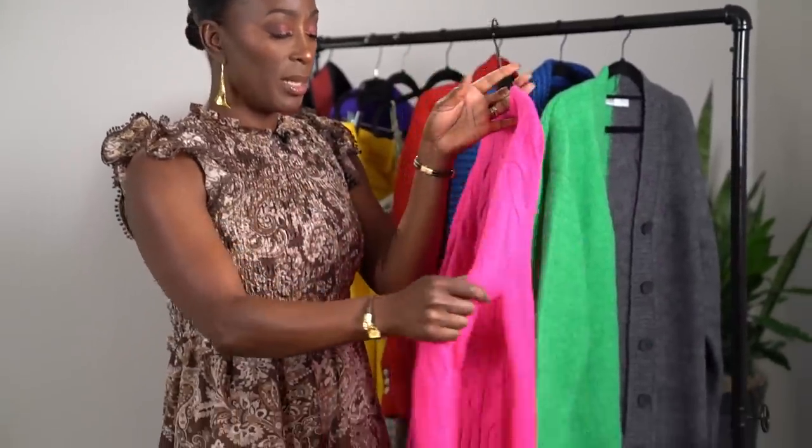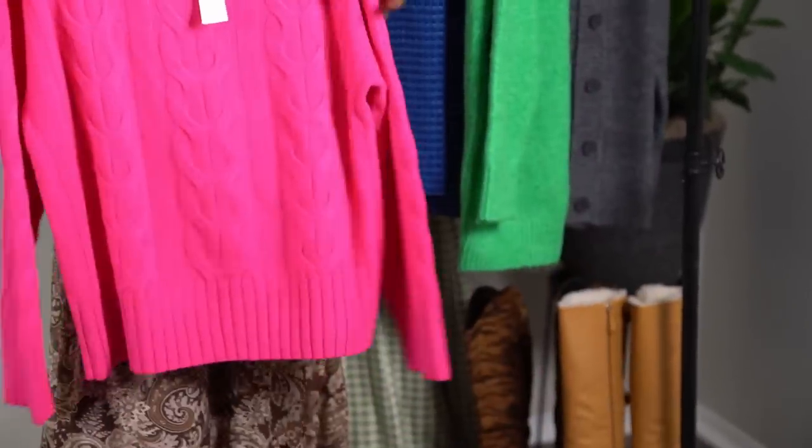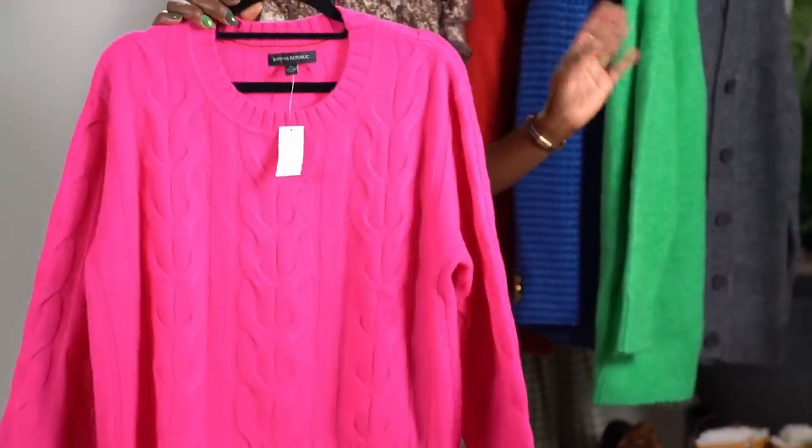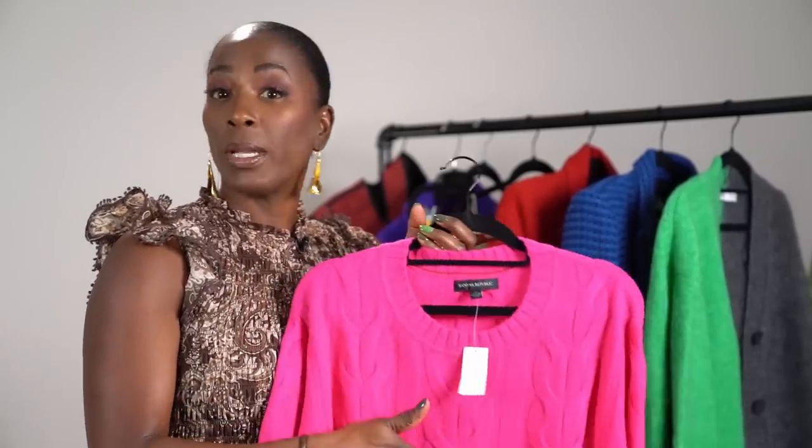I just love the cable knit in it, the texture, and it just made me happy just to see it. I can see myself styling this with some regular jeans and maybe some black boots or even some brown boots. Maybe if it gets really cold, putting a white button down under this, or just wearing it by itself with a green purse, or just even a red purse would look really, really great with this, or a chocolate or a black.